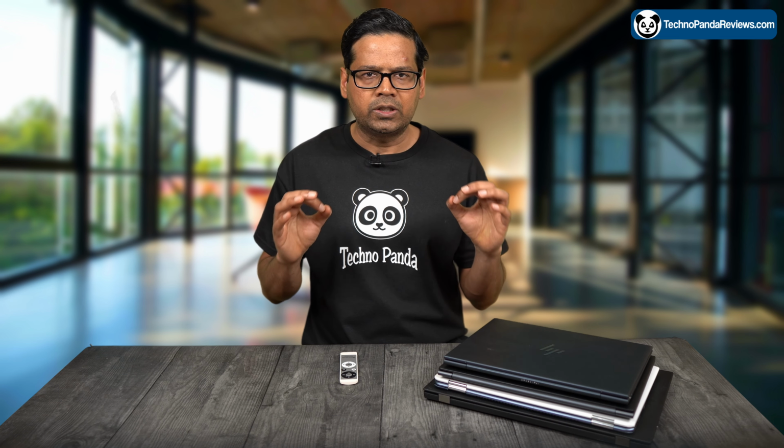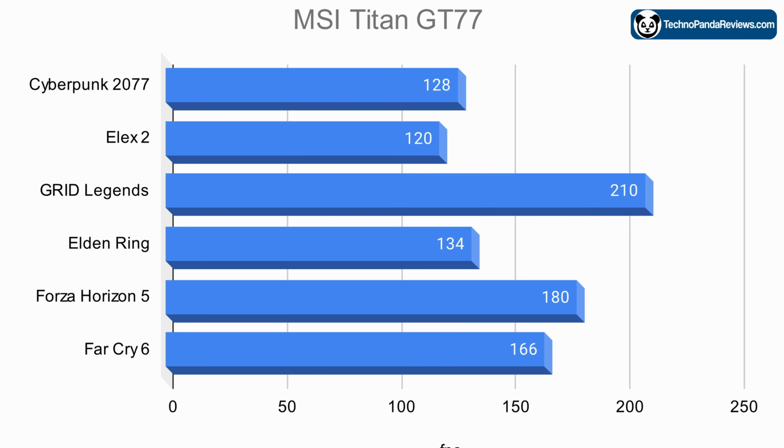Next, let's talk about the gaming performance of this laptop. So the RTX 3070 Ti GPU supports ray tracing and DLSS AI acceleration, and that boosts the frame rates without sacrificing image quality. It delivers very good performance compared to other popular laptop GPUs. Take a look at this chart showing the average FPS that you can expect to get on this laptop while playing popular titles in 1080p settings.